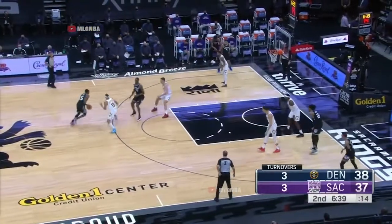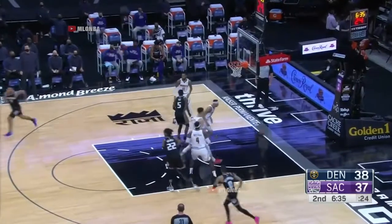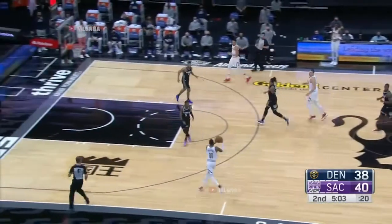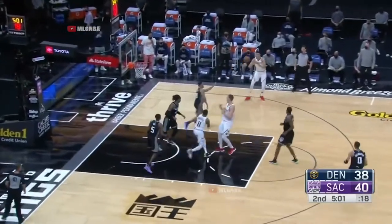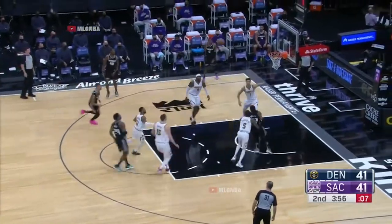A couple of Iowa State Cyclones. Back to Harrison Barnes, who's from the state of Iowa, and hits his second, almost selfish to unselfish to a fault that time. Yeah, and good defense by Denver. Give him credit. All right. Porter Jr. knocks down the three. Boy, Sacramento moving the ball well.